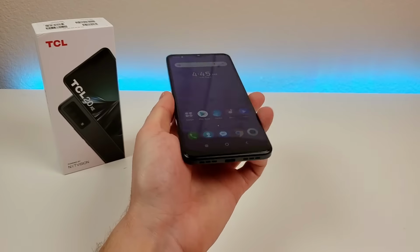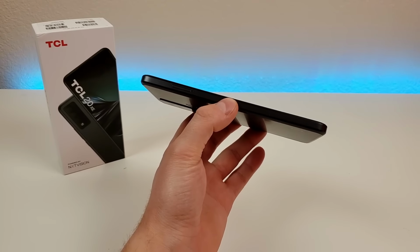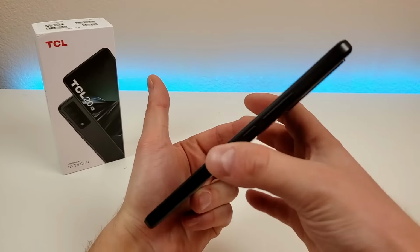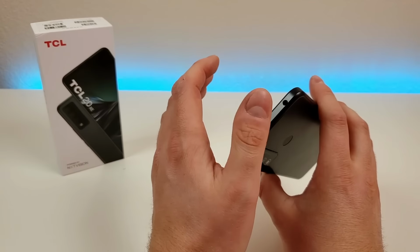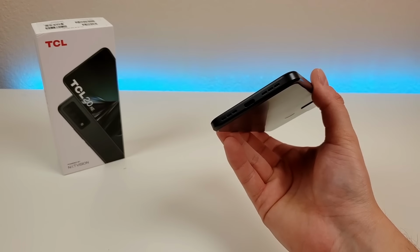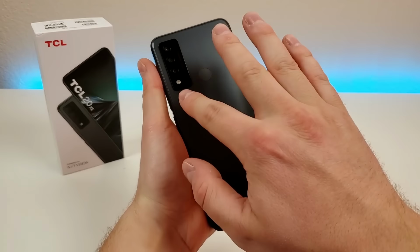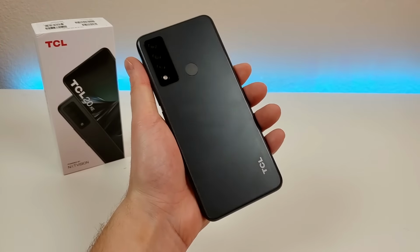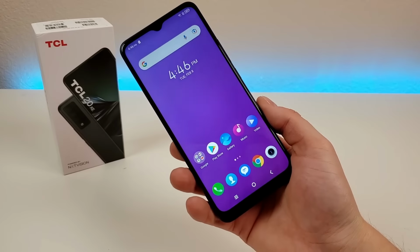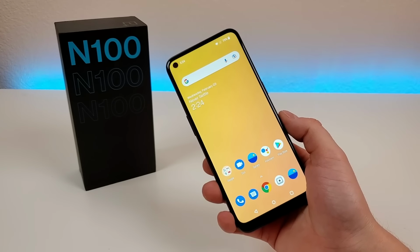Now, the hardware of this phone is made completely out of plastic besides the display, which is glass. On the left side of the phone, we have the slot for the micro SD card and SIM card. Then on the right side of the phone, we have the power button, volume down and volume up. Then up top here, we have the 3.5mm headphone jack, also the noise canceling microphone. And then on the bottom of the device, we have the microphone, USB-C port for charging and data transfer, and the speaker. And then on the rear of the phone, we have the camera module, fingerprint sensor, and TCL logo. So in general, a pretty minimalist, relatively plain phone here, but at the same time, it's a pretty solid handset and certainly very affordable.